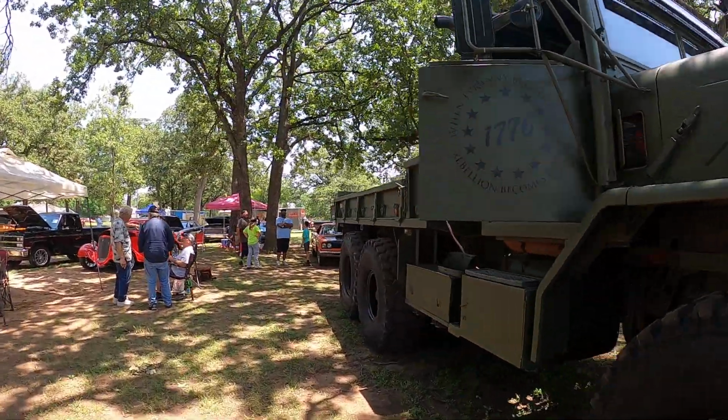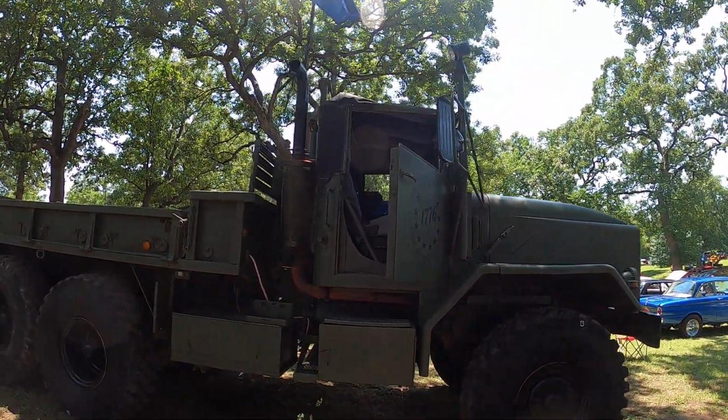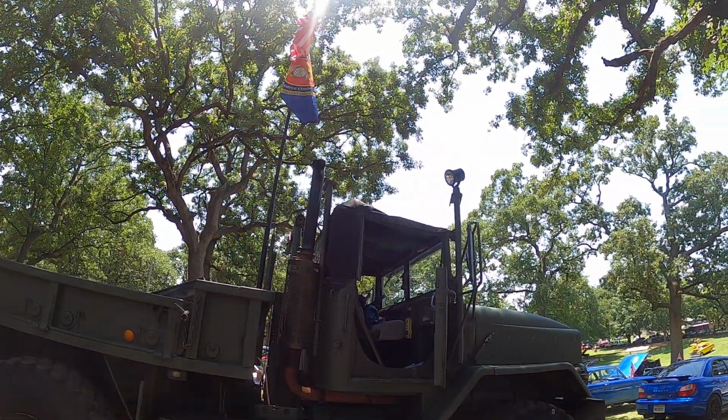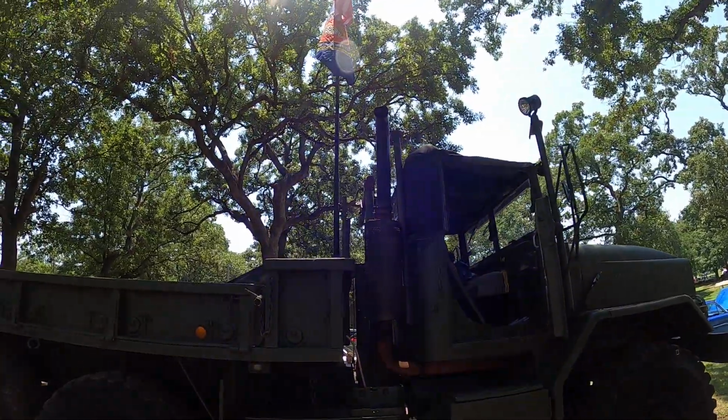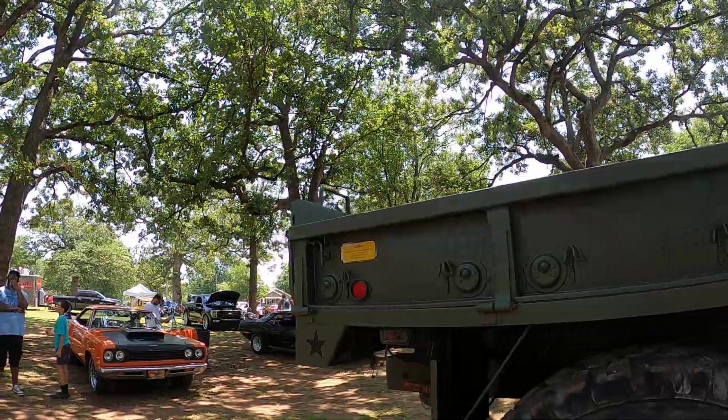This is not something you see every day. This is a 5-ton army utility truck. Not a deuce and a half. It's a 5-ton. I talked to that guy. He bought it at an army surplus auction and repainted it.